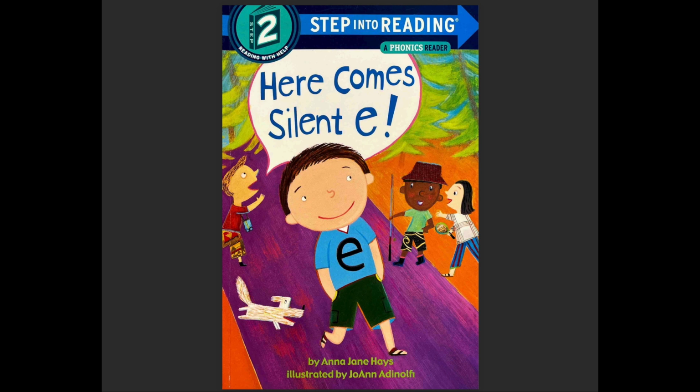So where do we find the silent E? At the beginning of a word or at the end of a word? We find it at the end of a word, right? Yes. And it's called silent E because we don't hear the E. We don't hear the E sound when we say the word, but the E sound changes another sound in that word, right? So what sound does it change?